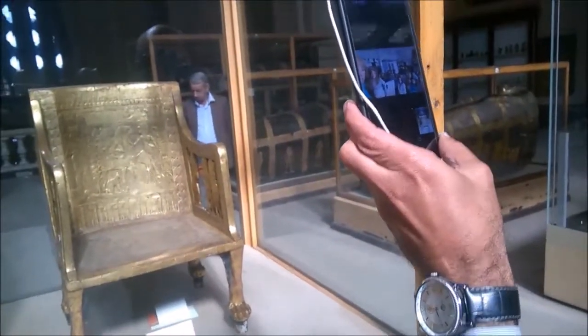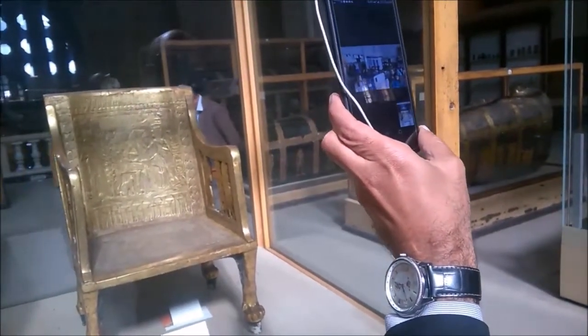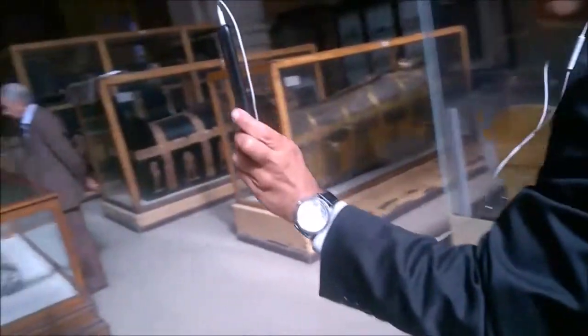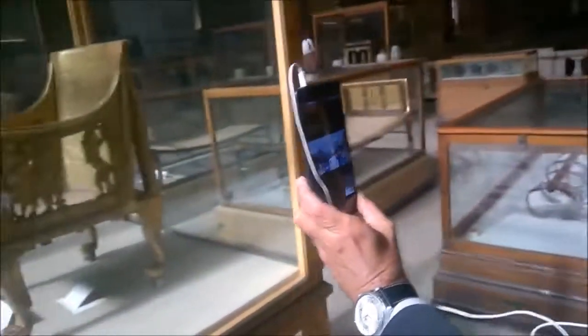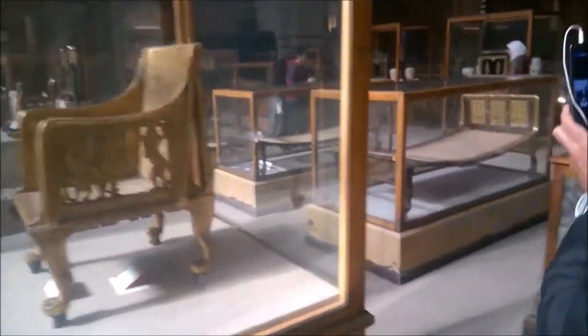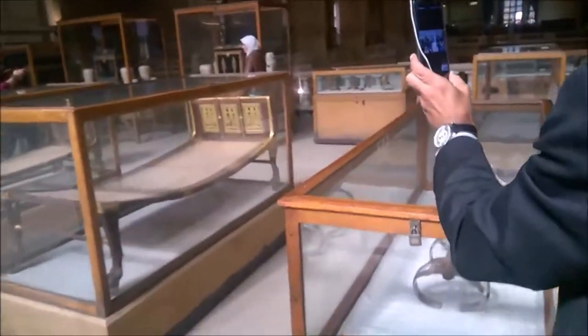And this is a small throne of their granddaughter. It's made from wood and covered with gold. And this is Yuya and Toya's bed.